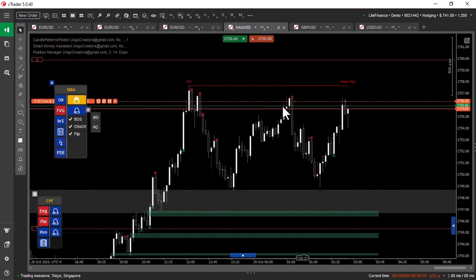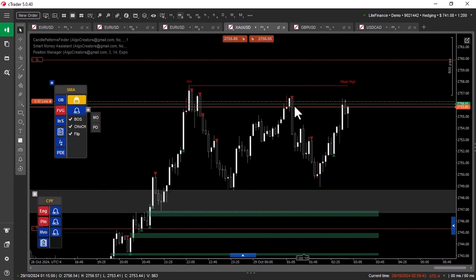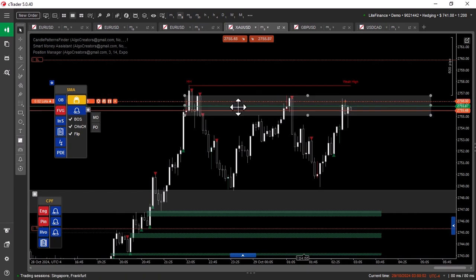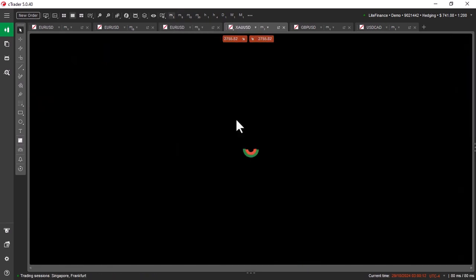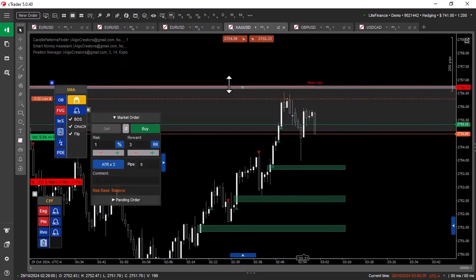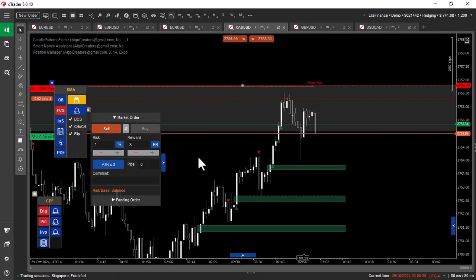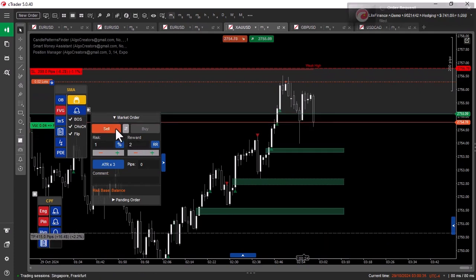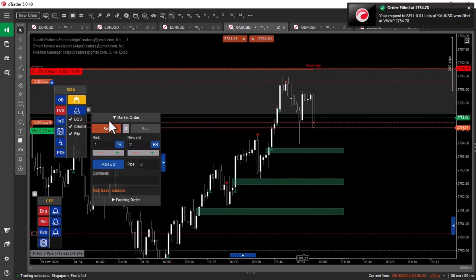As you can see, good pin bar candles have been identified in the 5-minute time frame by the CPF indicator, highlighting the significance of this price area. The London session has just opened, and the price finds itself in a strong resistance zone that might attract entry from large traders. Hence, I'm opening another sell trade with a smaller reward.